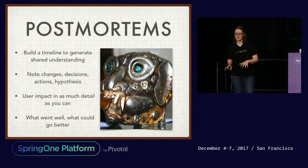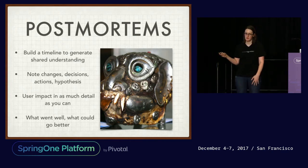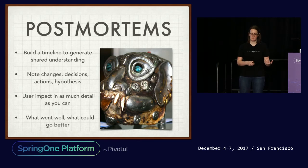Since I'm up here handing out dubious advice, if you're not doing retros on a weekly basis, just start. It's the easiest piece of extreme programming, agile, to just pull in and start doing. It's just getting everybody into a room and having some cheese and saying, what went well this week, what didn't go well this week. But yes, we start with building a timeline to generate shared understanding, so that you're not arguing about facts in the part where you're talking about what went wrong and what needs to be changed.